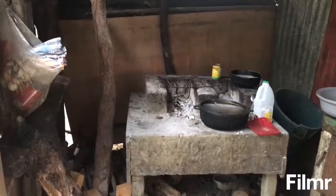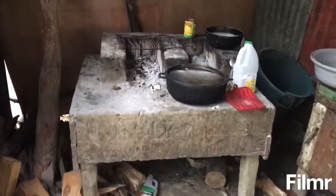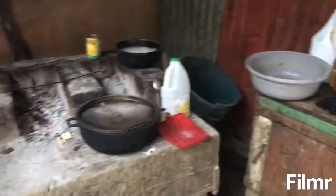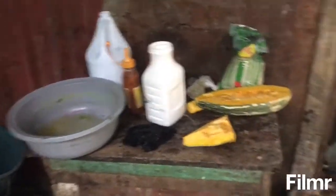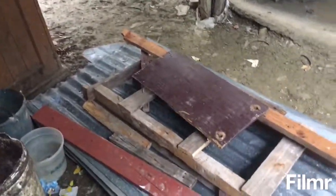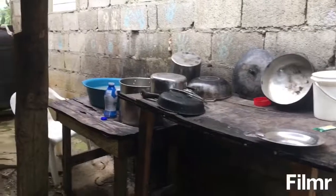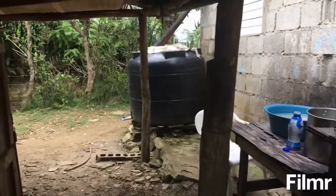But when they can, which is most of the time, they cook out here on their fogón. This is like the one at my house. And you can see the ashes are still there. And over here, there's some squash waiting to be cooked and various seasonings. And down here is wood and stuff that would be used for the fire. They find it wherever they can. Over here is a little place where there are pots and pans and things for cooking. And there's another tinaco to store water.